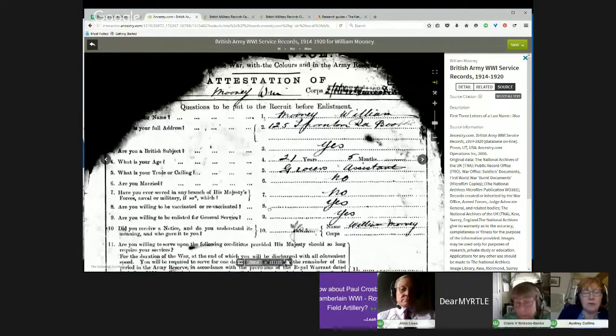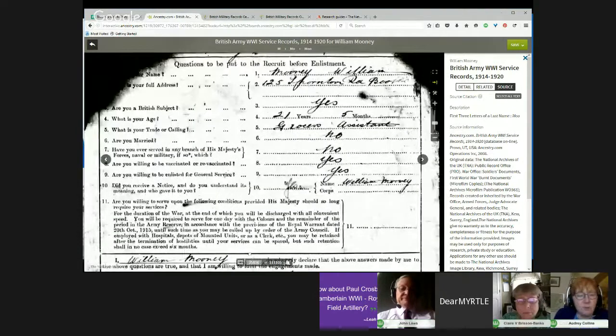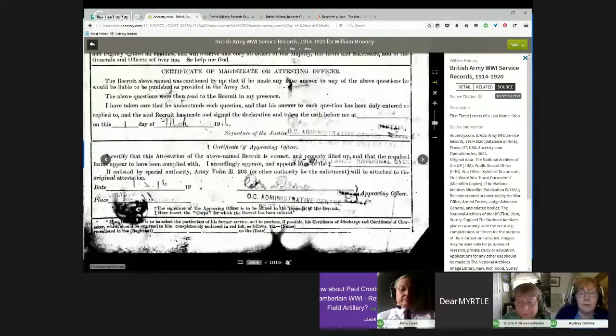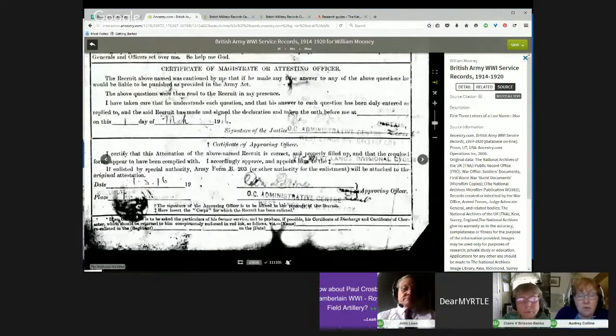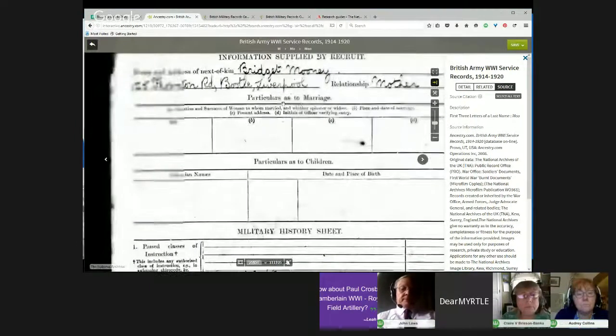Sometimes they're just a bit charred around the edges, but they were the ones that survived. A lot of them were fire damaged or water damaged from the water they used to put out the fire. But where they do survive, they often go on for pages and pages, so they can be really good. All right, let's go to the next page. Yep, this is the second page.